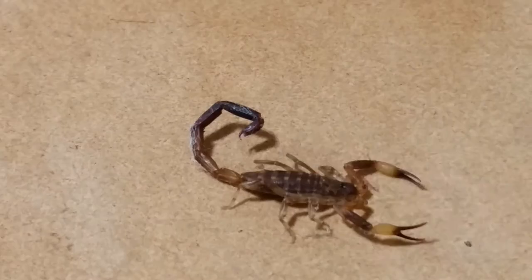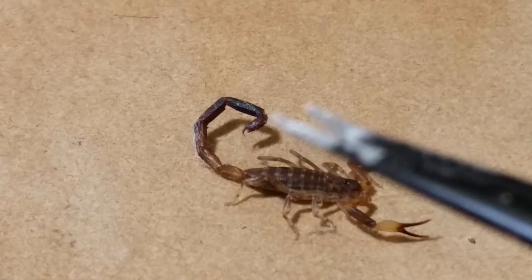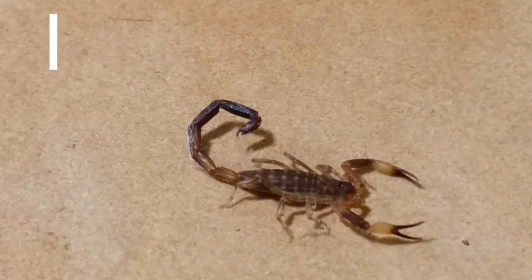By the way, check out this really cool stinger, and look, he's a really cool scorpion in general. You can see his stinger there, and his two really cool claws.